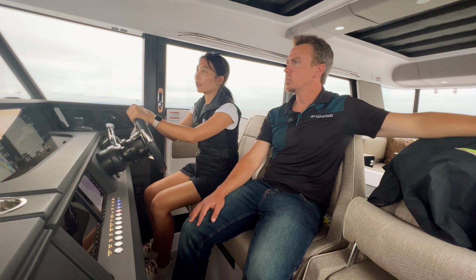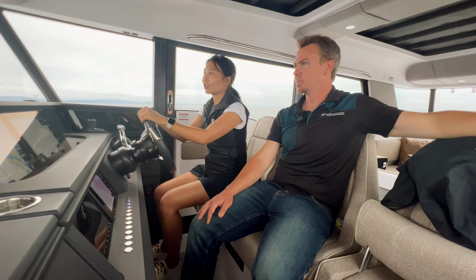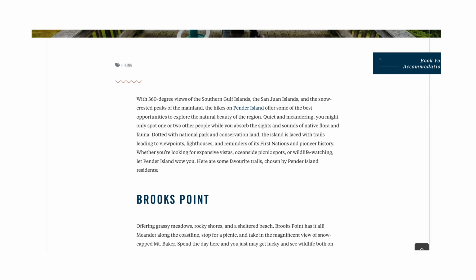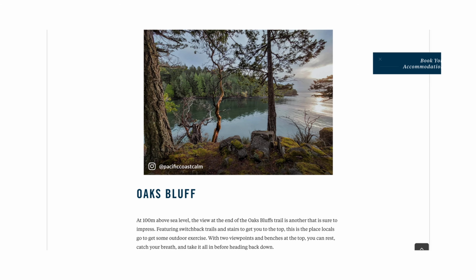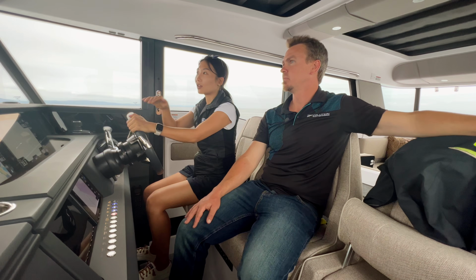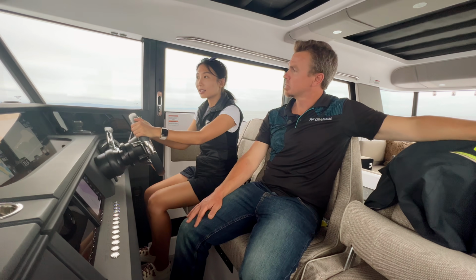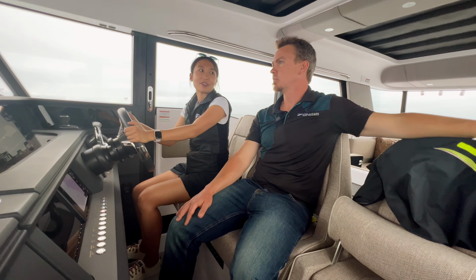So there you'll find a lot more restaurants, little shops. There's a golf course. There's plenty of hiking, and the hiking is pretty good on the island. So there's a few places where you can go up and get a really good vantage point and see across all to the different islands. And then there's also a really neat disc golf park.